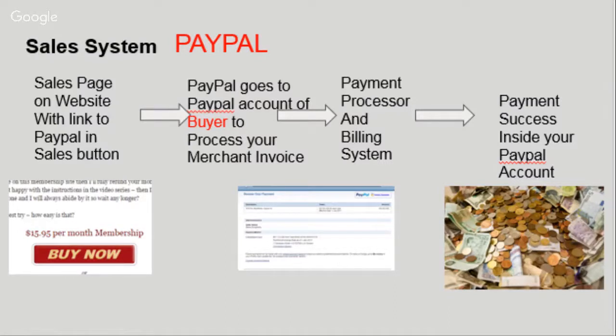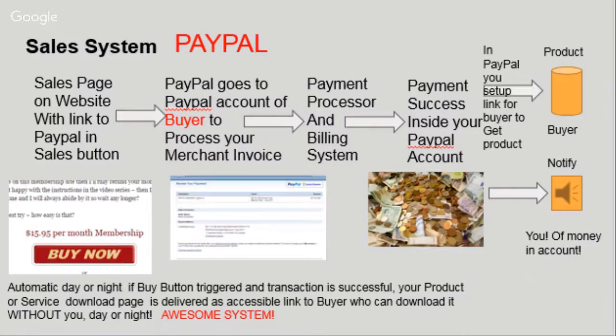So look at it again. With PayPal, you have a button on your sales page. You have merchant processing, which gives an invoice, which sends you the money and gives the buyer the product or service. And of course, it's automatic, day or night, as a system. A person can come to your website and click the link on your sales page for the button to buy at any time. It's accessible. And hopefully PayPal is always accessible, so you can process your payment through PayPal, put money in your bank, and give the product or service to your buyer. So it's awesome in that you can do it day or night, and they can download it without you, day or night as well.